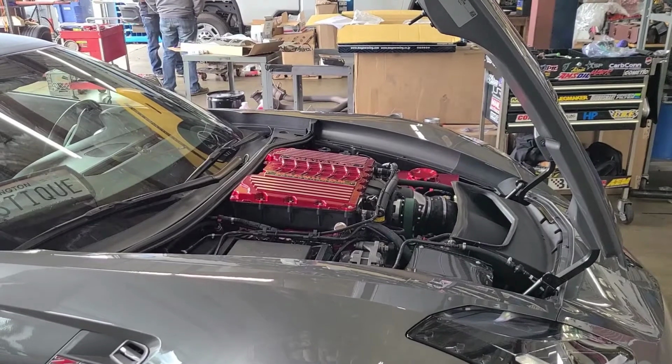So this is a Dyno Jet dyno that we're going to be running it on. Troy's going to be doing all the tuning. We are going to do a little bit of tweaking. Going to lower the idle down just a little bit, give it a little bit more. Troy said he's going to advance the cam. All right.